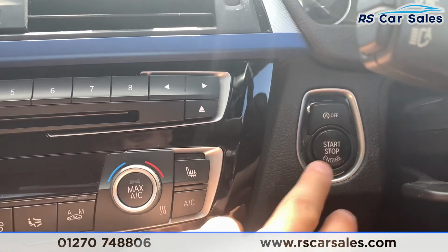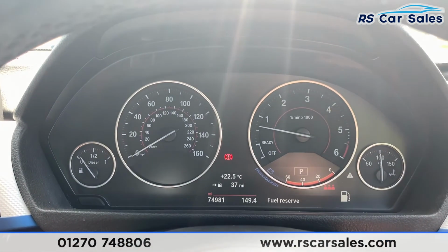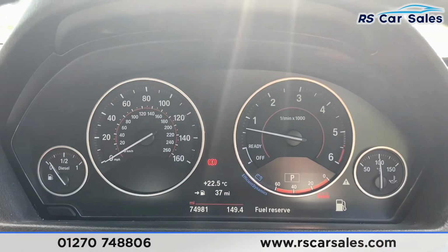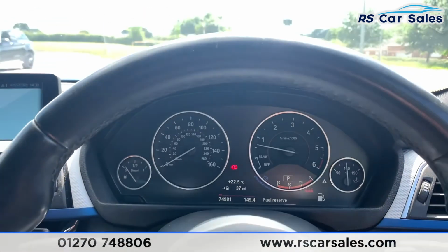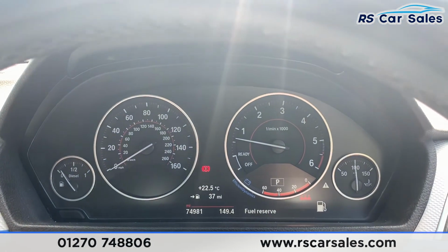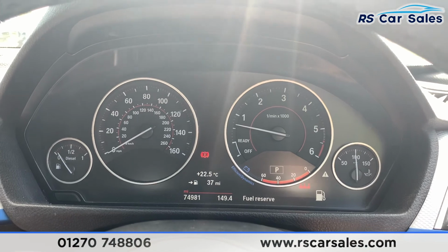Now foot on the brake, we do have keyless start. And as you can see, it is free from any warning lights on the dash. And we do have the fuel reserve light, as it does need fuel, but that is nothing to worry about. Now this vehicle has done just over 74,980 miles, and again, it's free from any warning lights on the dash.